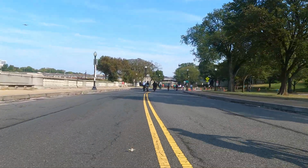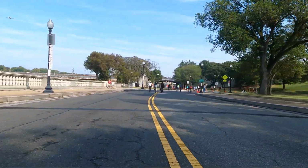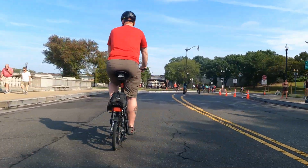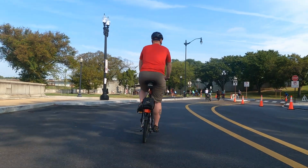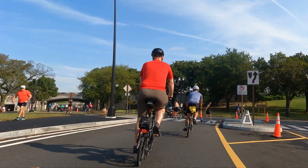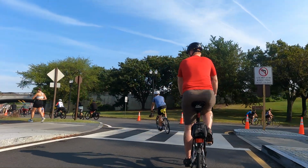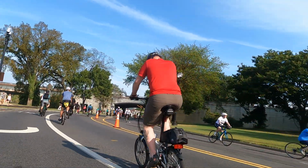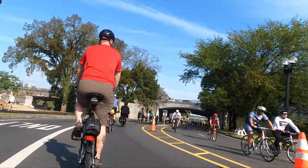Okay, so of course we couldn't help ourselves. We had to jump in on this Bike DC event, especially on our folding bikes. Could they stand toe-to-toe with regular road bikes? Well, they did. We ended up on this route for about 4.5 miles on our way to Georgetown to the C&O trailhead. That was fun. Zooming by people on road bikes when we were on folders. That'll be something we'll never forget.